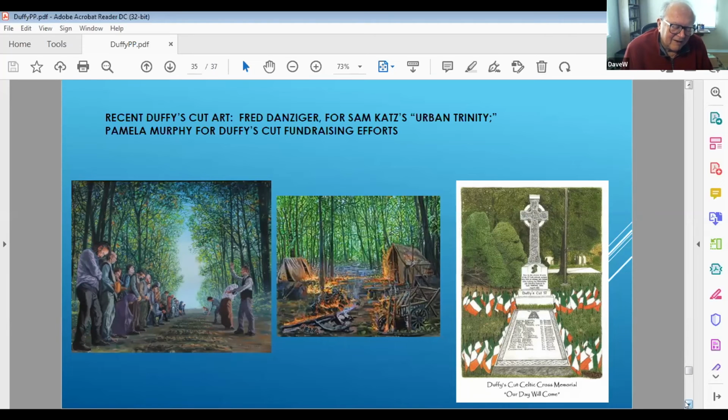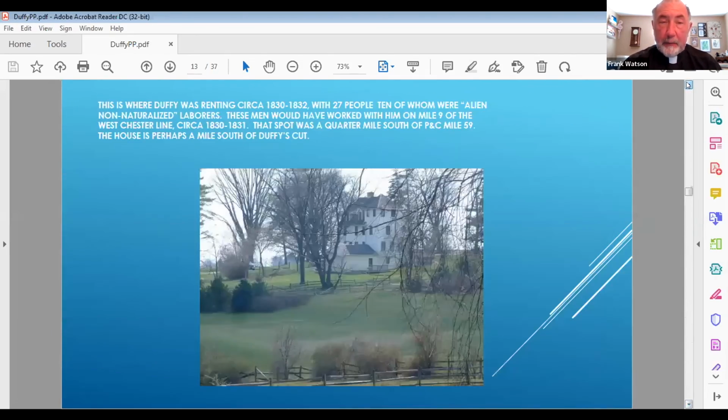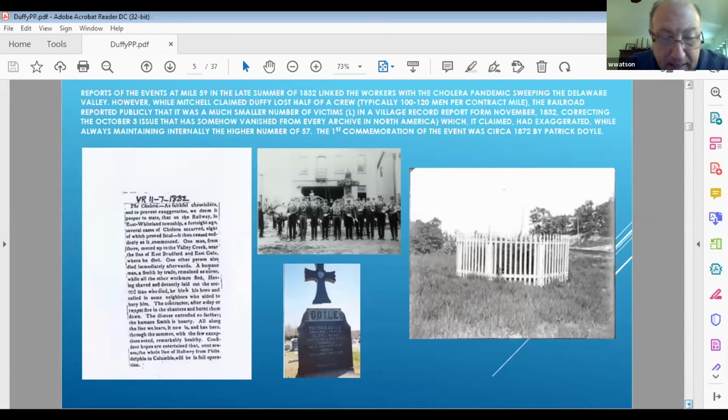Well, there was a cover-up. See, that's the whole point. There was a newspaper piece that appeared shortly after the massacre, and the reality is that the entire run of that newspaper, the Village Record, disappeared. It's the only issue not to be anywhere in any archive in North America.